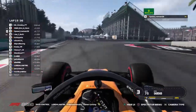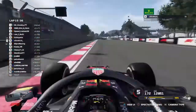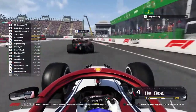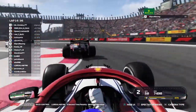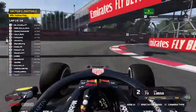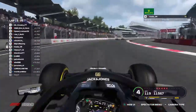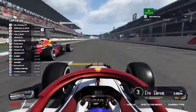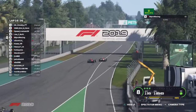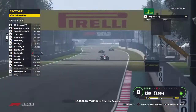Lord Alarm, 5 seconds penalty for corner cutting. That has to be quite a major corner cut to get 5 seconds. Nipro right on the back of Scott. I think he's going to get held up here. That might allow Koala to catch up a little bit. Yellows in sector 1 and 2. And it might be Lord Alarm. Here's Koala. Nearly within a second. Oh, sorry, Nipro. Going to get past Scott cleanly. Yellows in sector 2. Lord Alarm has retired.